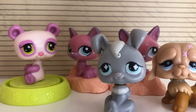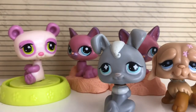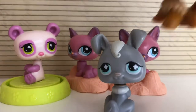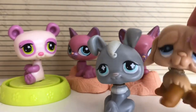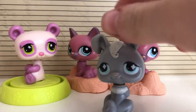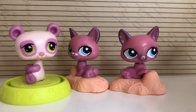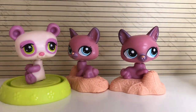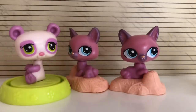So to start, these are the five McDonald's pets that did come inside the box. The first one is this St. Bernard, I think it is. It's off the base, so it was cut off the base, along with this little bunny. These three are on the bases. I have a double of this now, and then this separate panda they are.